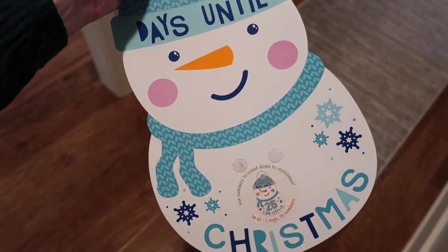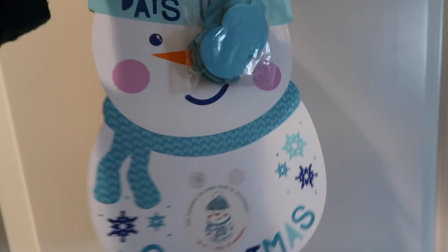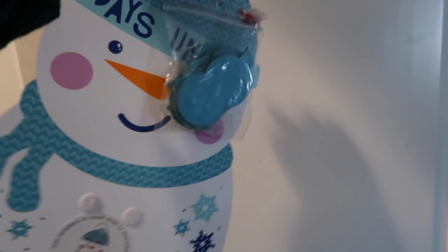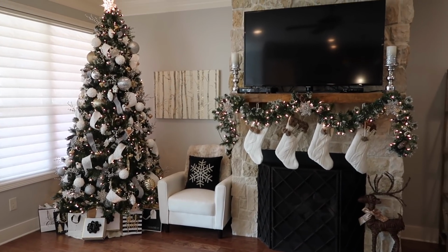I thought this would be a really fun way to teach her numbers, so I think I'm going to hang that on the front of her door and let her change that out daily. Isn't that so cute? I think they had a couple of different ones, and this was from the Target dollar spot. So that's all of my Christmas decor this year.